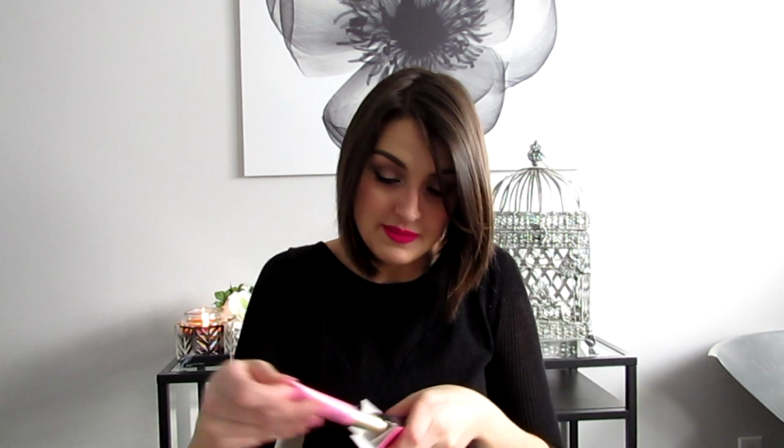And so then I picked up my first Melted longwear lipstick, and the color that I got was Melted Marshmallow, which is this really pretty pink color, and it's pretty true to what you see on the packaging. So that's kind of the color that it is. I haven't squeezed it out yet, but that kind of gives you an idea.